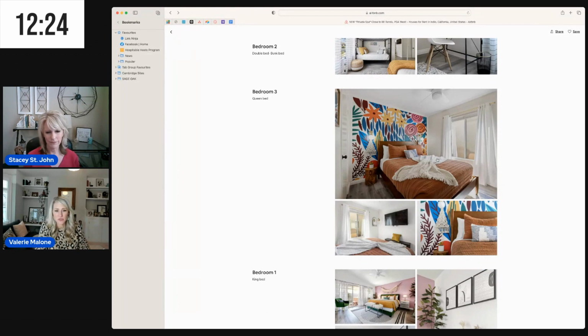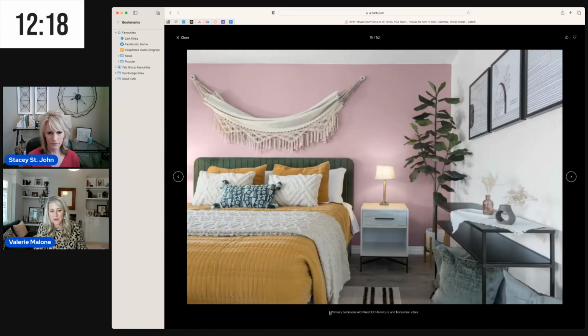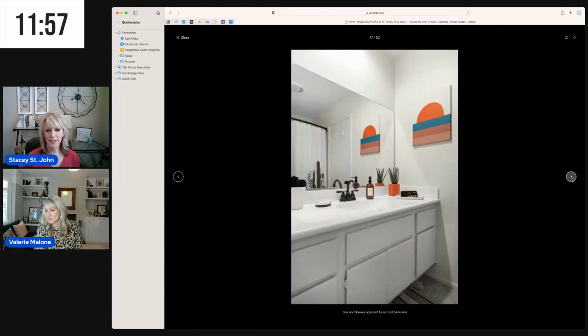I think the master bedroom is brilliant. She notes that she has name brand furniture, primary bedroom with West Elm furniture and bohemian vibes. I think this is great. If you have invested in nice furniture like a West Elm piece, then you can absolutely say that in your listing, and it demonstrates for the potential guest that you've invested, and that you have nice things in your property. And Val, I'm curious to get your perspective.